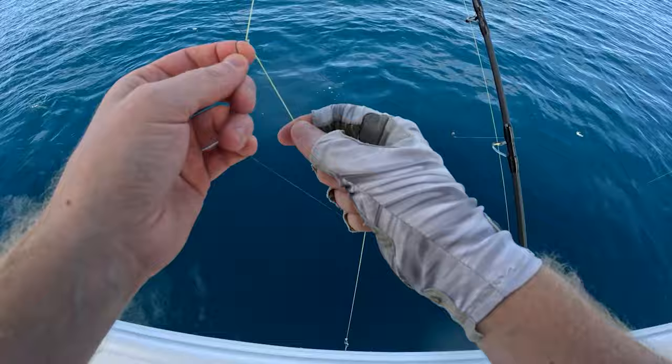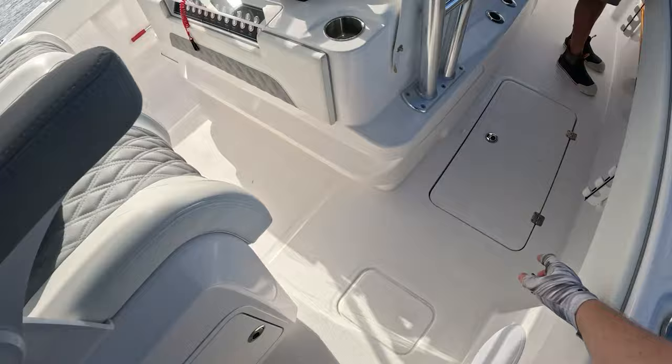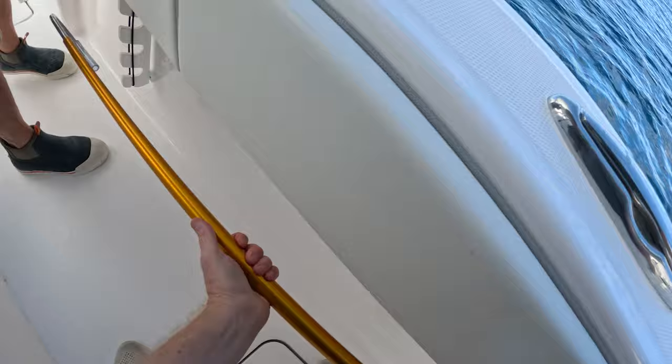Honestly, give me the gaff. Give me the gaff, Omar. That fish will throw you. It's right here. Where? Right there on the right side. Give me the gaff. Watch out, watch out, watch out. Sweetie's got him on the squid. Whoa. He did it. There he goes.